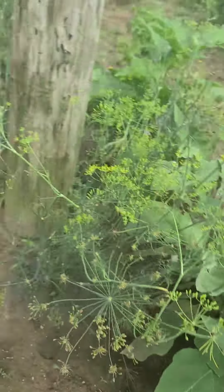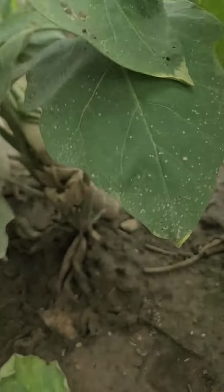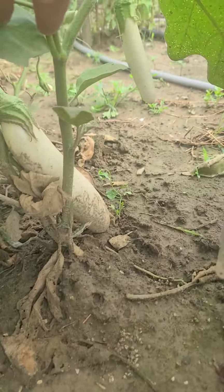Can I let that one go or go ahead and take it? See, there's a flower there. Can I let that one go or take it? Yeah, just let that one go. And there's a bunch of white eggplants down here. Bunch of them, man. Just loaded with white eggplant.